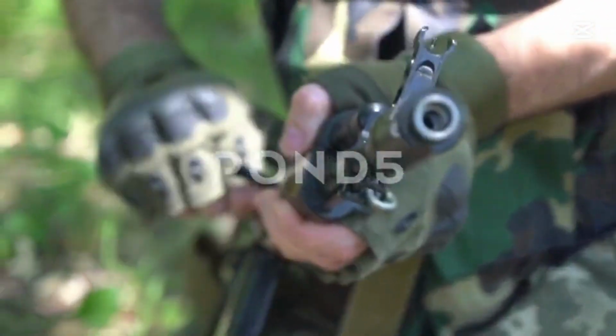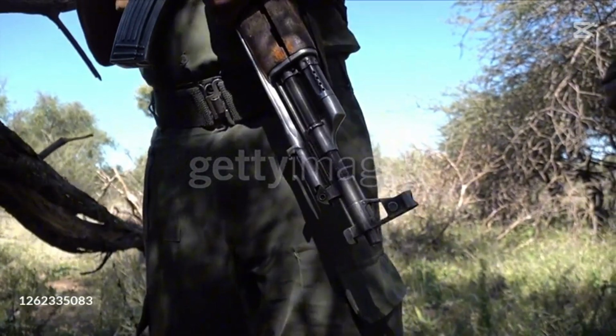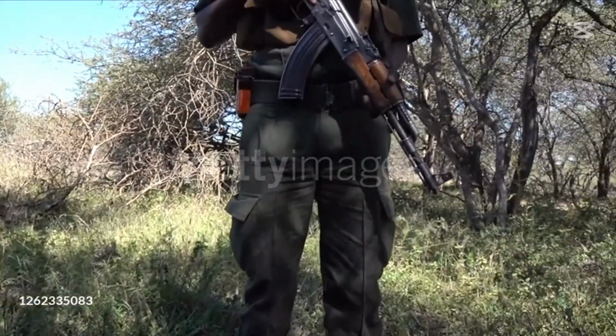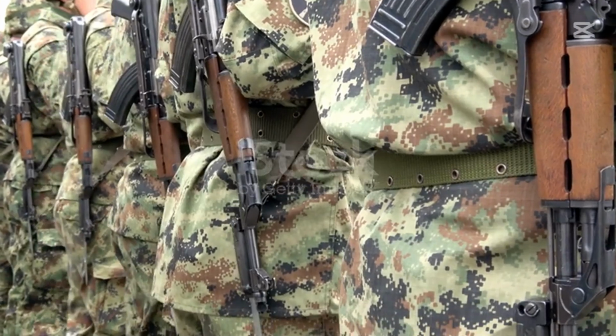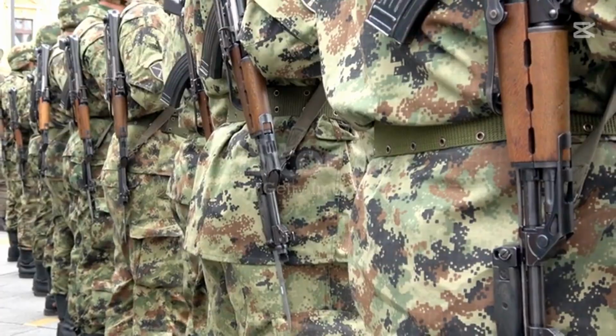Why the AK family endures. What makes the AK family so enduring? It's the trifecta of design simplicity, durability, and adaptability. AKs can be produced in small workshops or large factories. They function in sand, snow, mud, and rain.